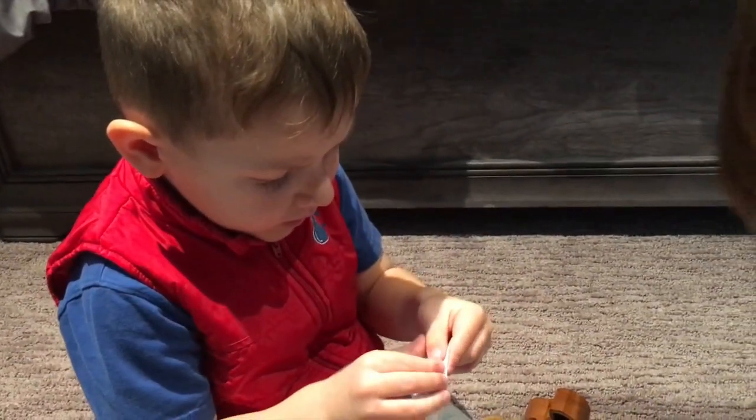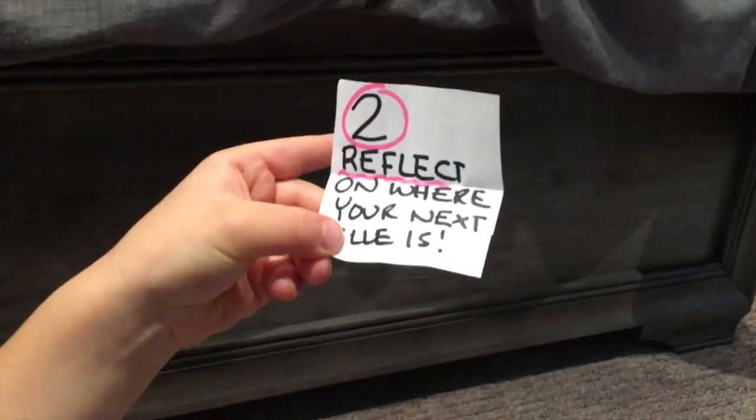Oh, a little piece fell out. Oh, and the top slid off. What'd you find? Show Mom. Slow down, slow down. Oh, a key and a clue. Good job, Parker, opening the puzzle box. It says 2. That's our next number.